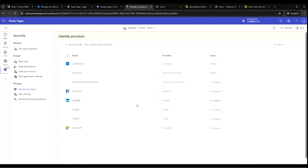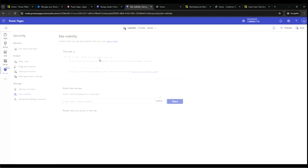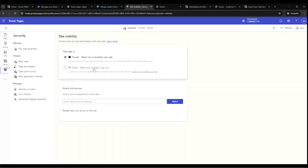We can also, under security, turn on identity providers. We're just using local sign-in, which is like a user ID and password that we can generate from the CRM that goes to the user for the contact and they can log in, or Azure, for your internal users. But you could use Facebook, Google, there's lots of these that you can set up to allow people to log into your portal using these identity providers if you want to. So that's also here under security. Site visibility, right now the site is private. We will mark it public when we're done with it.